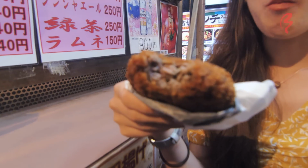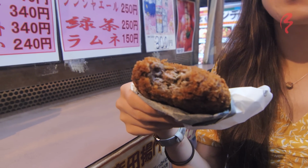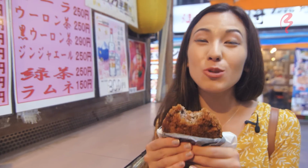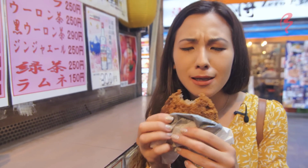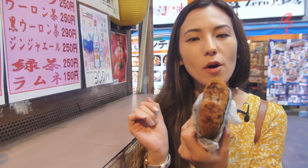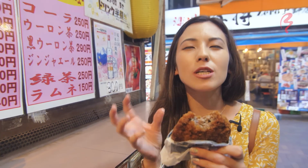Mmm! That is so meaty. I can't really say that I can taste the difference between a Wagyu cutlet and a regular beef cutlet, but the taste is really rich. It's got a whole lot of flavor jam-packed in there. You can taste a little bit of possibly onions mixed in, and the breaded panko on the outside is really well fried and gives it a nice crisp and bite to it.